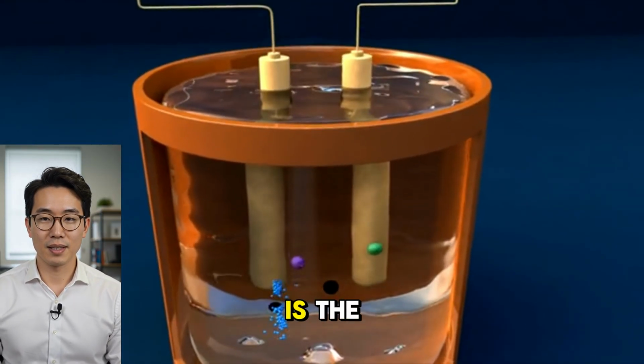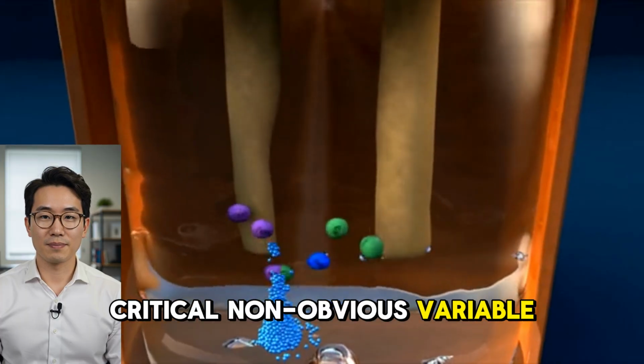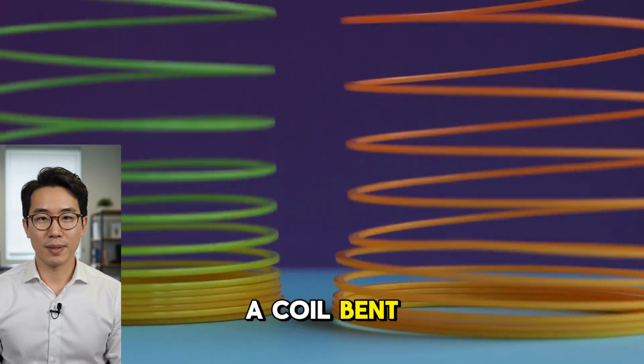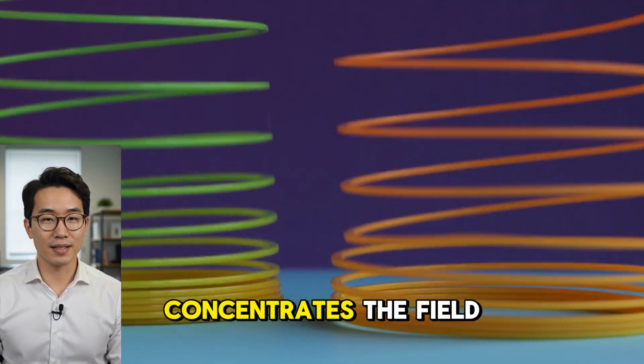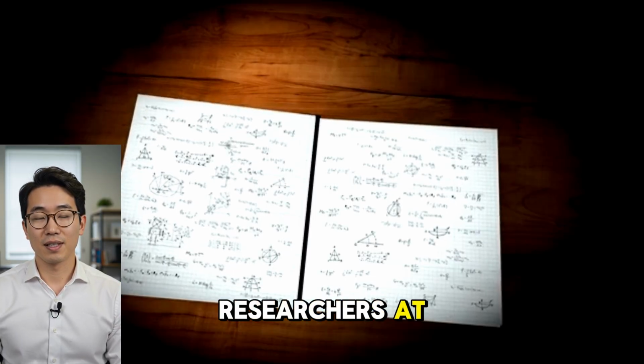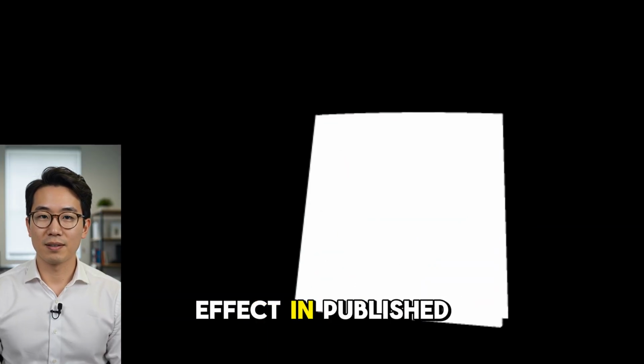The helical geometry is the critical, non-obvious variable. A flat copper wire releases particles slowly over several hours. A coil bent a full 360 degrees per loop concentrates the field density and speeds up particle release by a factor of 7. Researchers at MIT confirmed this geometry effect in published writing.